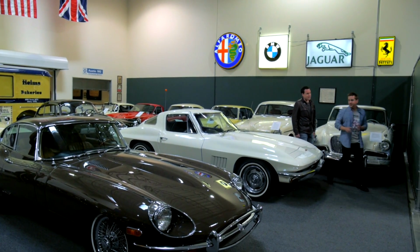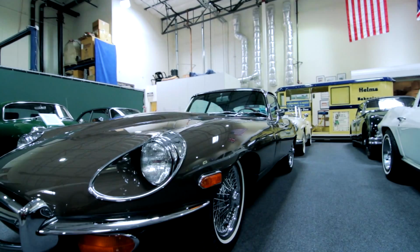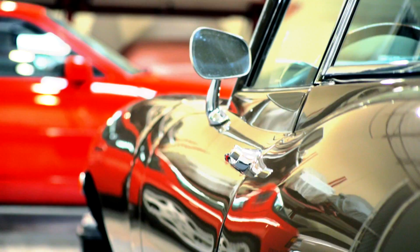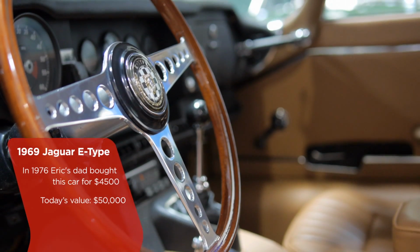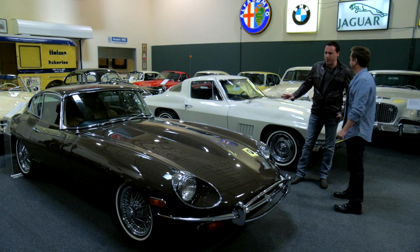I'm a sucker for a GT style car. I like the long nose, front engine style of cars. This is one of my favorite body style cars of all time. This color seems really kind of special to me. It's very 60s, right? Yeah. Very 60s English. It's called sable brown with cinnamon interior. This is actually a rare car because it's got factory air and factory power steering, so it's a very modern car to drive.